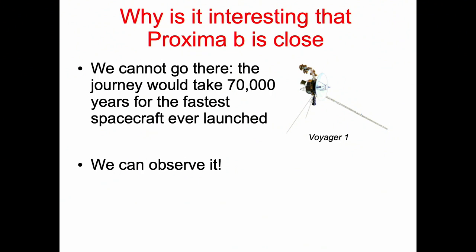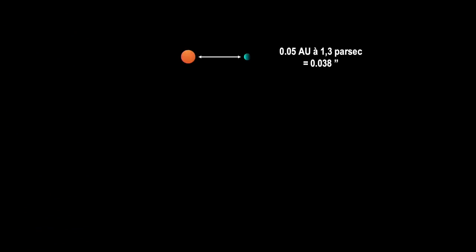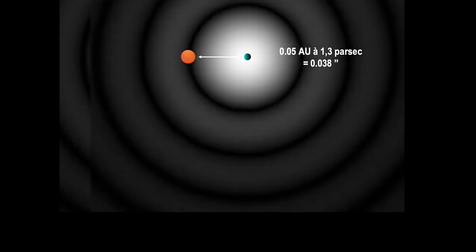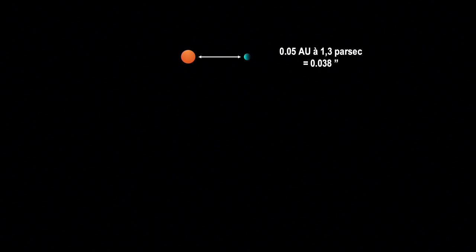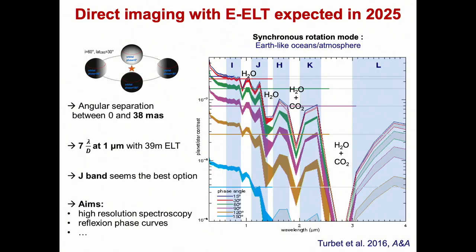I have no time to detail that, but the story is that currently it's difficult to do much about it, but with the Extremely Large Telescope that should be ready around 2025, maybe later, we will be able to do direct imaging, distinguish Proxima b from its star, and do spectroscopy, and be able to characterize its atmosphere. And if we're super good, characterize if it has an ocean or not.